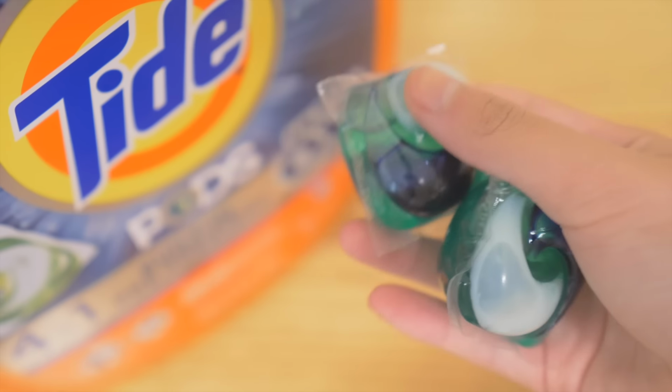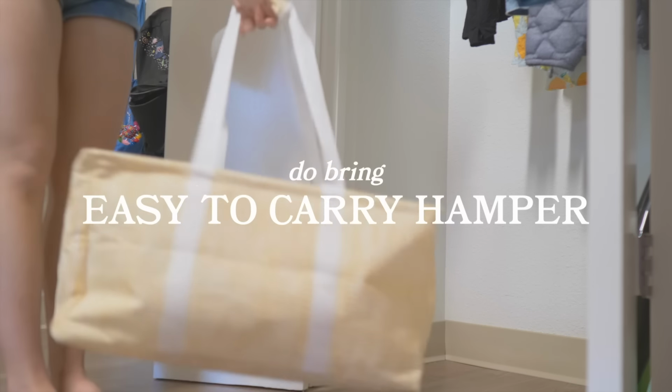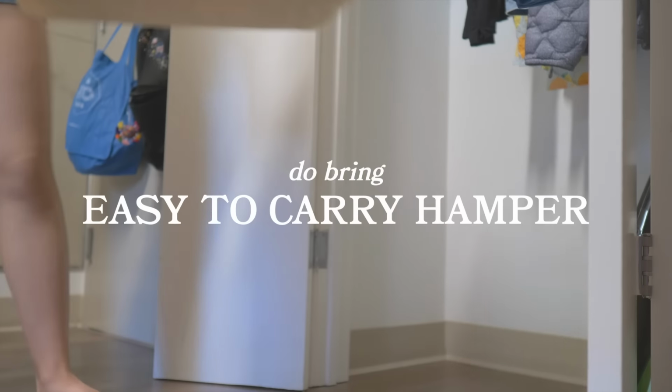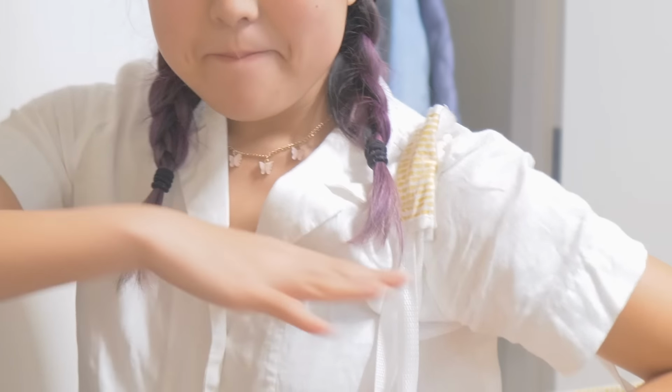On another note, something good to get for college is a special laundry bag that is easy to carry. For example, the one I have has this like tote bag strap that makes it really easy to carry on your shoulder. I've seen other people in my building have ones with little backpack straps that also seem very convenient.